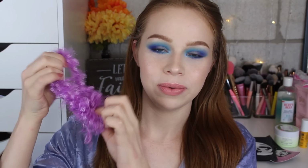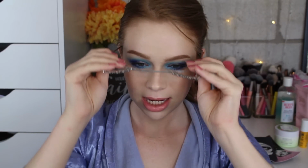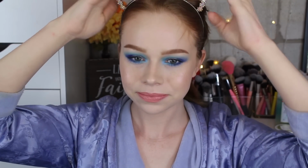So I guess the first thing that I do is I normally just get my hair out of my face. I mean, that's kind of a given. I feel like hair is so annoying. I have this really girly scrunchie. I don't know how I ended up with this, why I bought it, but I use it. So I'm just going to go ahead and pull my hair back. And we're going to do the kitty ear headband today.